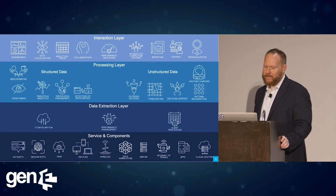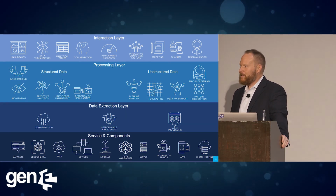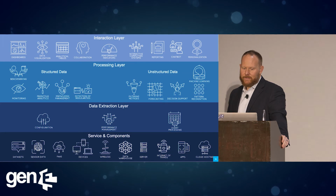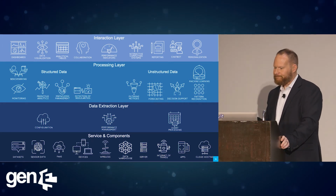And then across the top layer, the interaction layer, we have the ability to help you tie together different visualization tools and give you a common view across multiple environments.